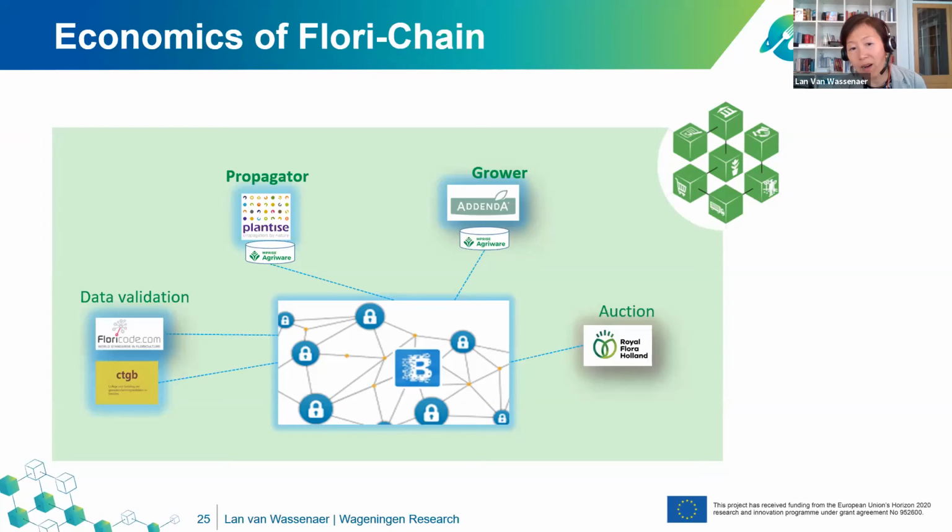So this is the general information flow through the blockchain system, with different parties like the propagator, the grower, and the auction. In this way, also in the role of a buyer, altogether they now have actual, real-time and reliable information on the use of chemicals at the level of every batch of plants. So this way, the system improves the transparency and traceability of the use of chemicals, in this specific case plant production materials, and this also improves the sustainability of this supply chain.